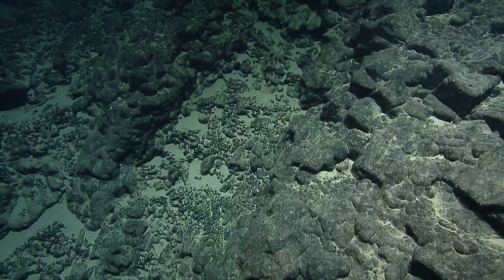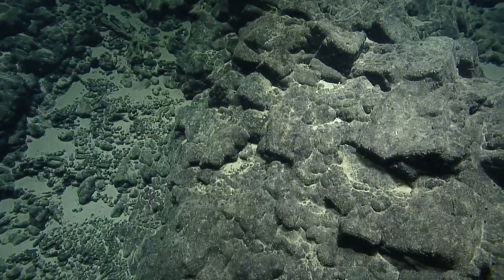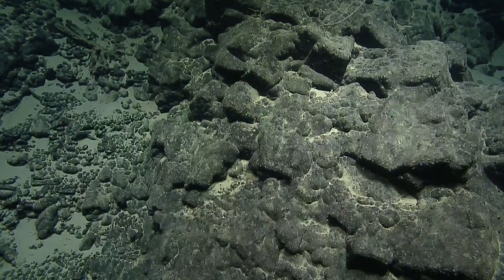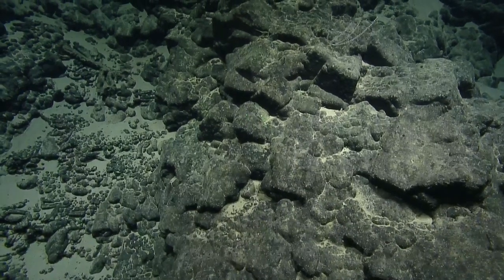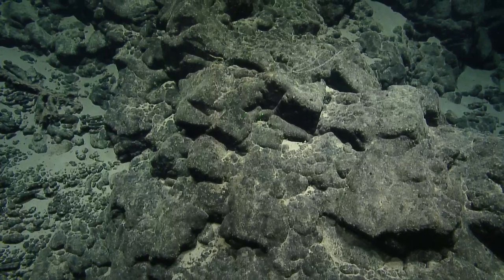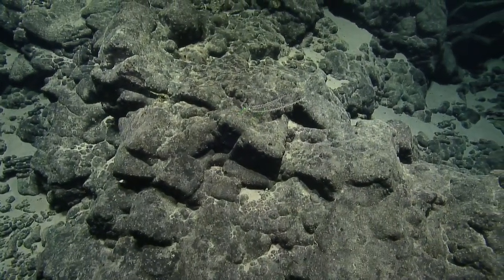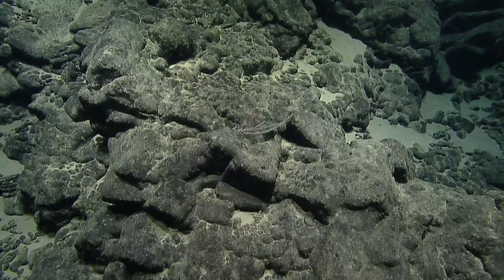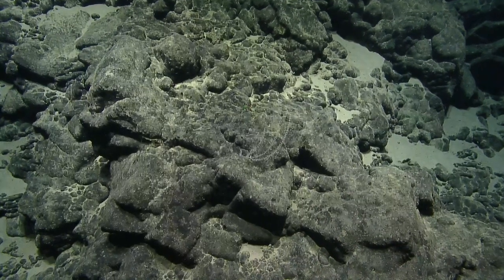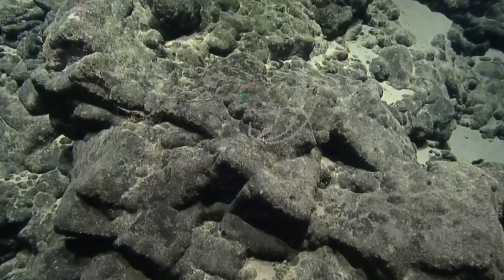Trying to keep a mental note about the vessel's relationship to the ship, and the slope and stuff like that. Go for zoom. Steve, can you go for zoom?